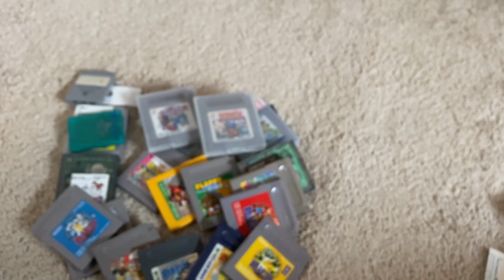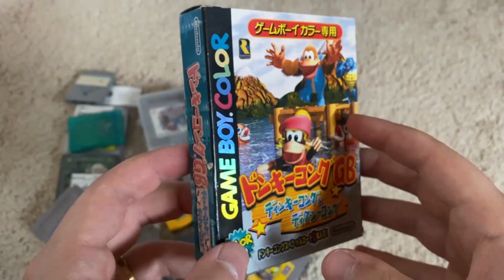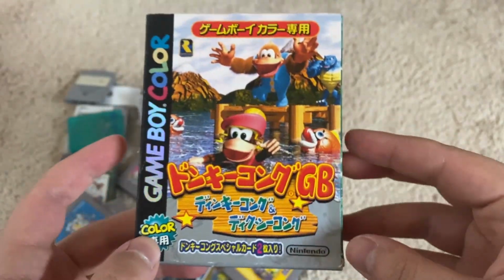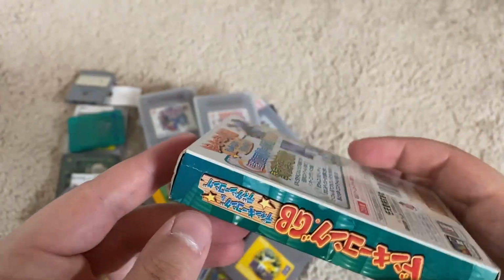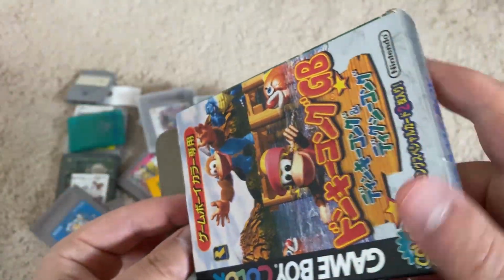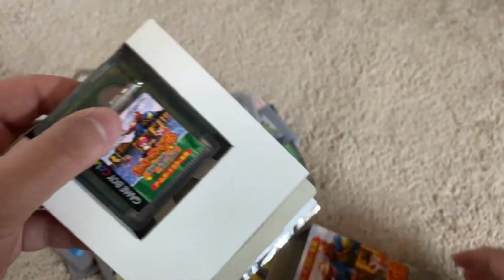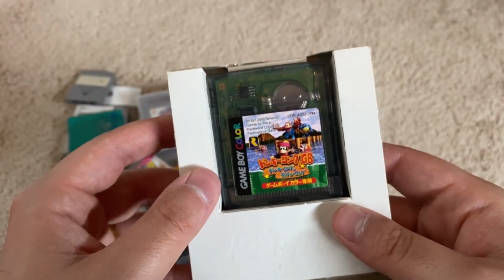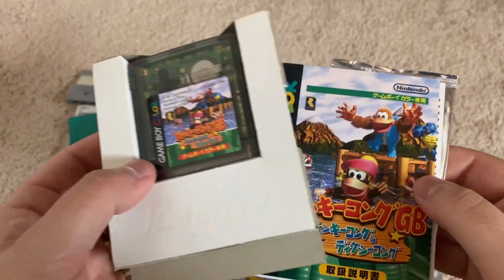We have got Donkey Kong Land 3, but this is the Japan exclusive Game Boy Color version. This was originally just a demake on the original Game Boy of Donkey Kong Country 3. But in Japan, they got a Game Boy Color release that put the game in full color. I definitely showed this one in one of my collection videos that I made in Japan like 4 years ago.